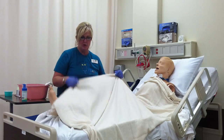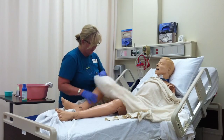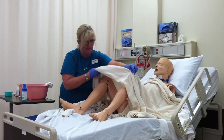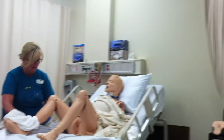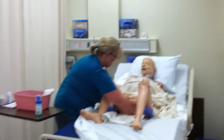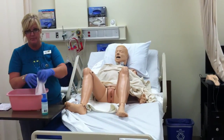What position do you think I'm going to put her in? Dorso recumbent. That is correct. Now, the book shows that we provide privacy, put her in this position and leave this back blanket like this. But because I'm showing you this, I'm going to move it out of the way. I'm going to put this towel underneath her.